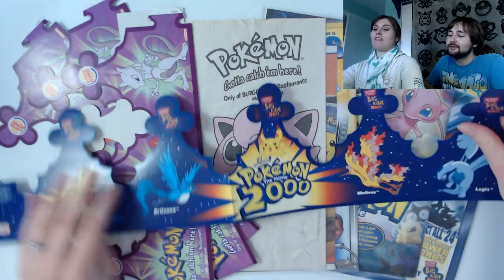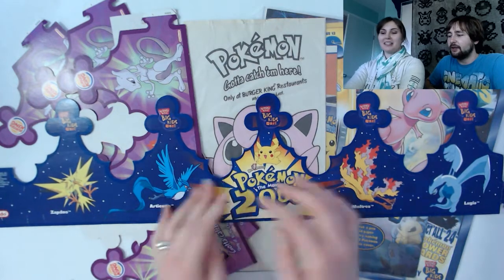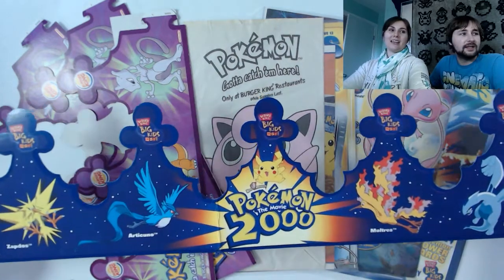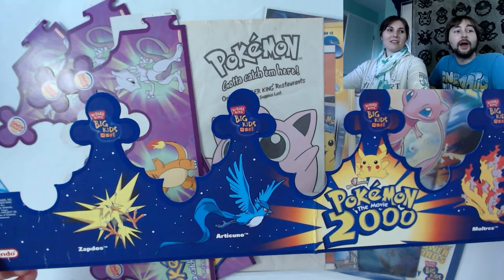Alright, so as everybody knows what Burger King is known for, you get your Burger King crown. You're going to have to lift that a little bit and then move it around so we can see.